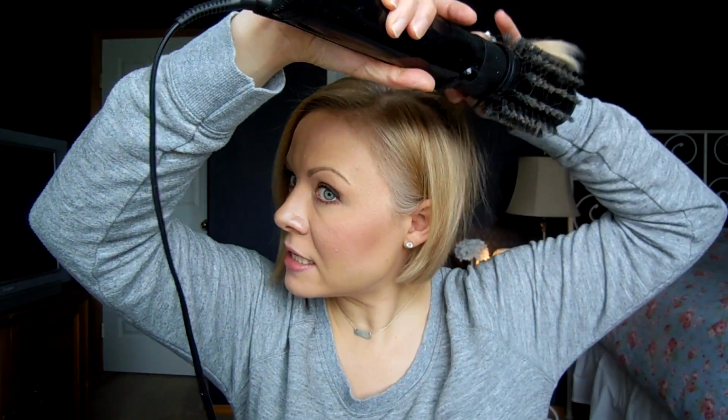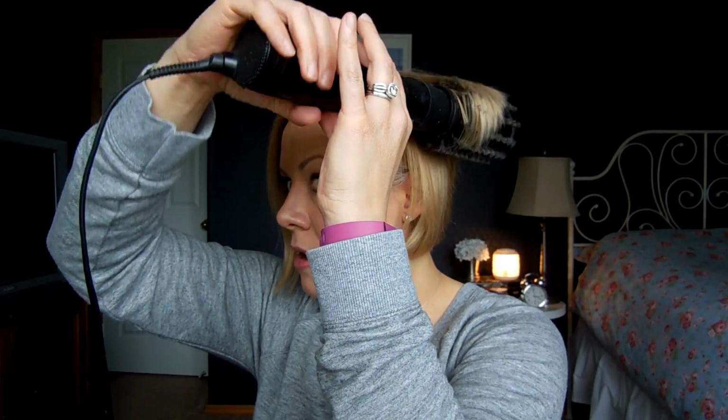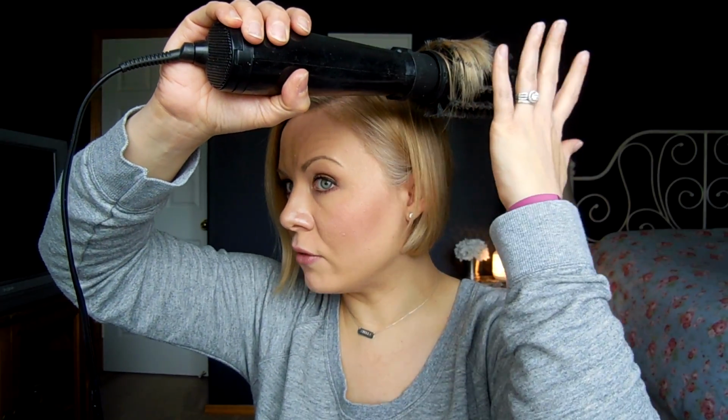I don't know the actual name of it, but I will list it down below for you where you can find it. Basically, you dry your hair until it's mostly dry, and then you use this thing to round brush your hair. It's genius because it has a clockwise and a counterclockwise option. You put your hair in it, push the button to turn it, and the brush thing rotates. This is a really poor example, but the brush itself rotates, and it perfectly round brushes your hair.